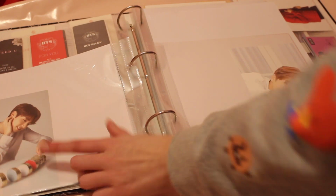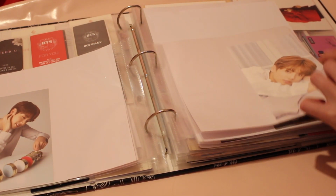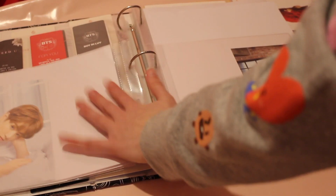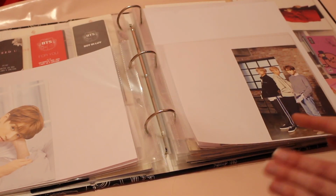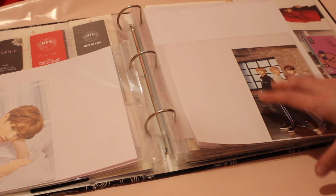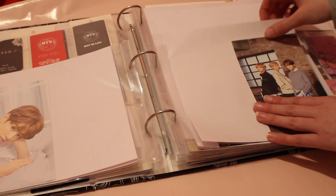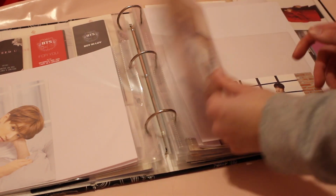I also have this entire set, and then his Mediheal cards from one of the boxes. I have this entire set too. And then for these ones, I didn't have enough sleeves, so I only put in the ones with Jungkook, because he's my bias, but I will eventually get the sheets so I can have all of the member cards together at the back with the group cards.